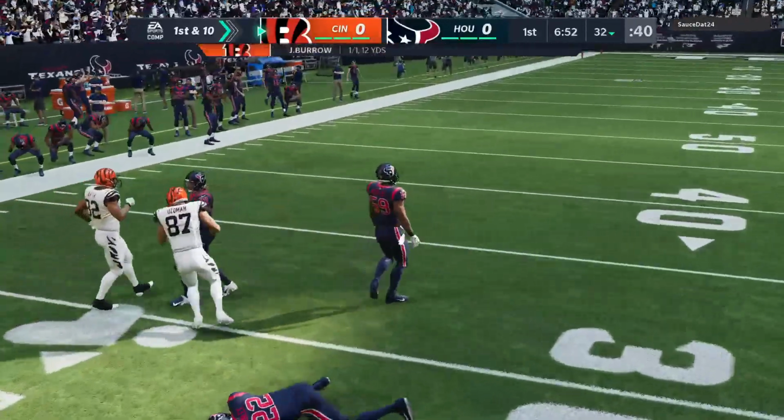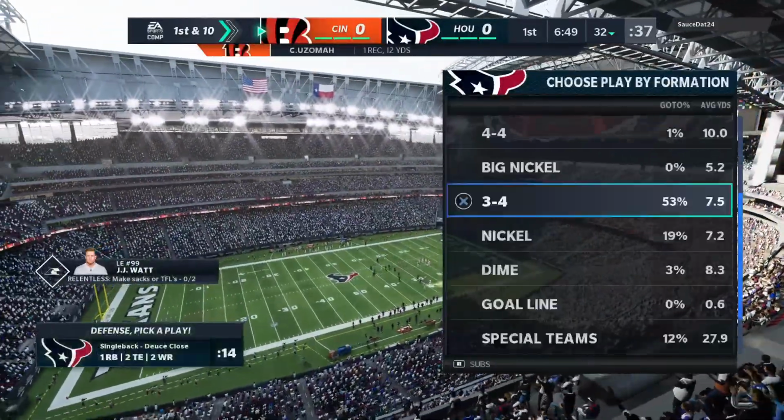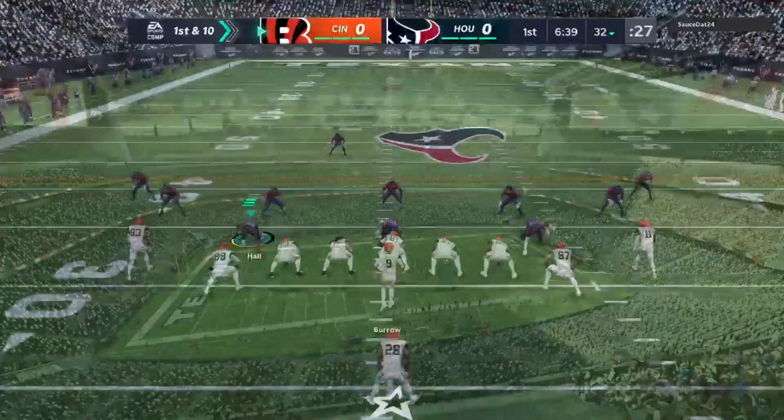Here's Burrow setting up to throw it. Got an open man. That's C.J. Uzomah. And he's going to get this one across the 30-yard line. Nice way to start the drive. A gain of 12 and a 1st down.